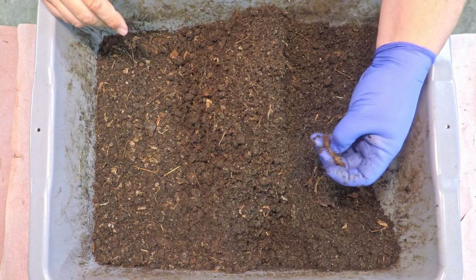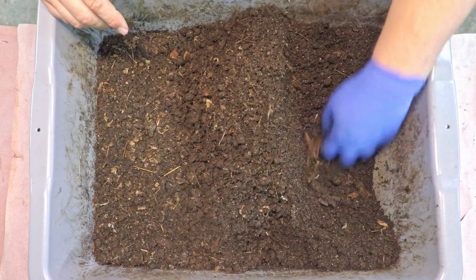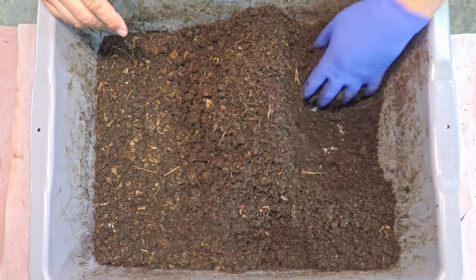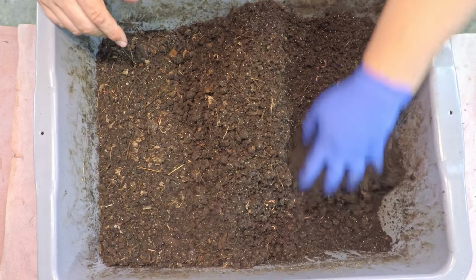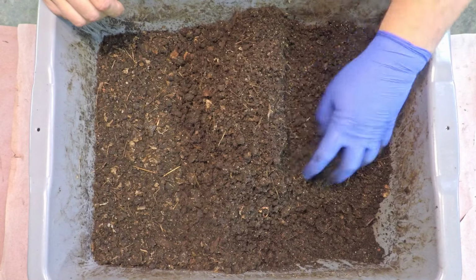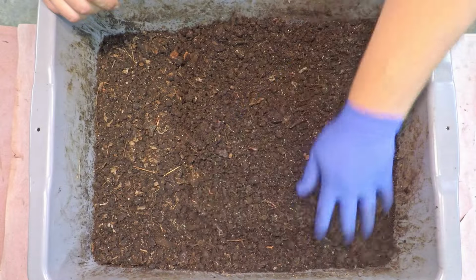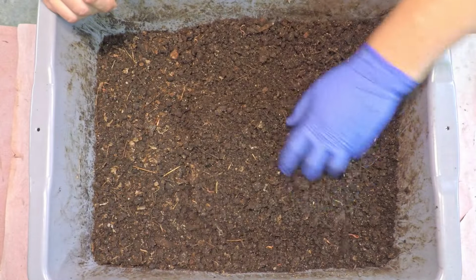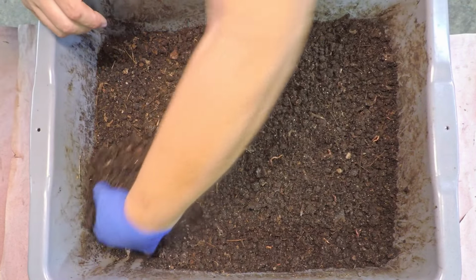Probably talking about moisture and the absence of worms over here on the edge as I'm plowing through. Definitely seems like if the system were a little bit more damp, we would see a good bit more worm traffic out here on the edges. So why don't we check this other edge as well?